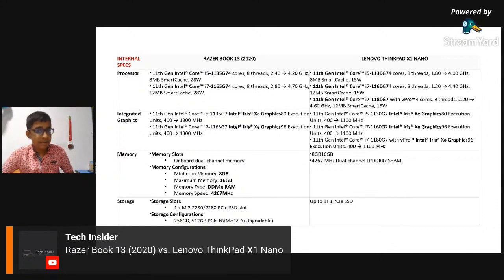11th Gen Intel Core i7-1160G7, 4 cores, 8 threads, 1.2 GHz to 4.4 GHz, 12 MB Smart Cache, 15 watts. And coming to the 11th Gen Intel Core i7-1180G7 with vPro, 4 cores, 8 threads, 2.2 to 4.6 GHz, 12 MB Smart Cache, 15 watts.